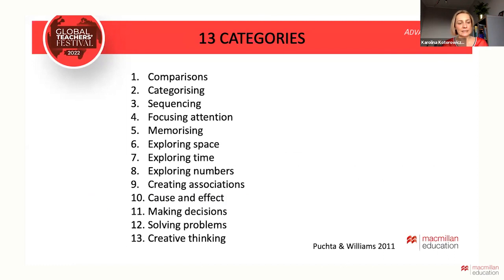Now, as you can imagine, with only 15 minutes left, I do not have time to go over all of these. I have chosen a few. Basically, the choice is rather random; there was no particular pattern behind it. What I really wanted to show you is a whole range of different activities, and these are the categories that they would fall under. So I am going to show you a few activities based on comparison, a few activities based on categorizing. I'm going to show you how to help learners memorize the language material that they are learning during the lesson better and for longer, and how to include problem solving in the language classroom.